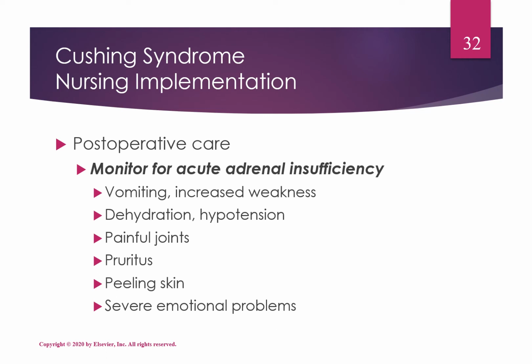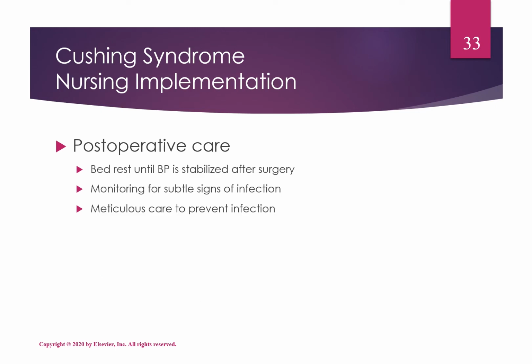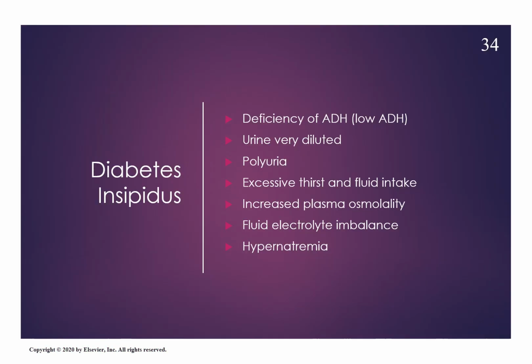Postoperative care, again, we'd be monitoring them for acute adrenal insufficiency, which the symptoms here are listed. They'd be very weak. They'd have the GI symptoms, vomiting, dehydration, and then the blood pressure issues, hypotension, possibly pruritus, peeling skin, emotionally labile. So bed rest would be indicated, especially until their pressures are stabilized after surgery. You would monitor them for infection and provide meticulous care to prevent infection. You would also let your patient know with Cushing's that postoperatively, once they take care of the underlying problem, the symptoms the patient is displaying should improve.